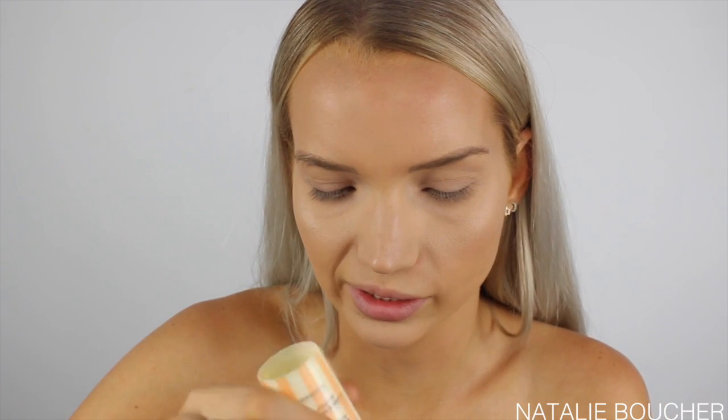These are so nice. Now to set the rest of the face, I think I'm going to go back in with that Pore-Fessional Age & Zero Shine, and I'm actually just going to take the powder in the lid, and I'm going to use this to set the rest of my face.